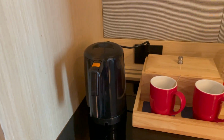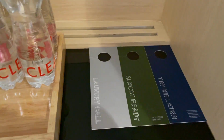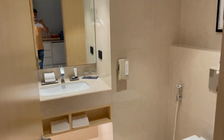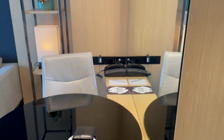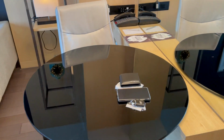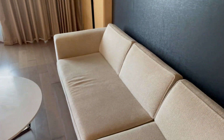You have this coffee maker here, 6 bottles of water, a few tags for the door. Now this washroom is basically only for the living room. So they have 2 washrooms in this room. This is a work table in the living room. The decor is pretty good. A big sofa.